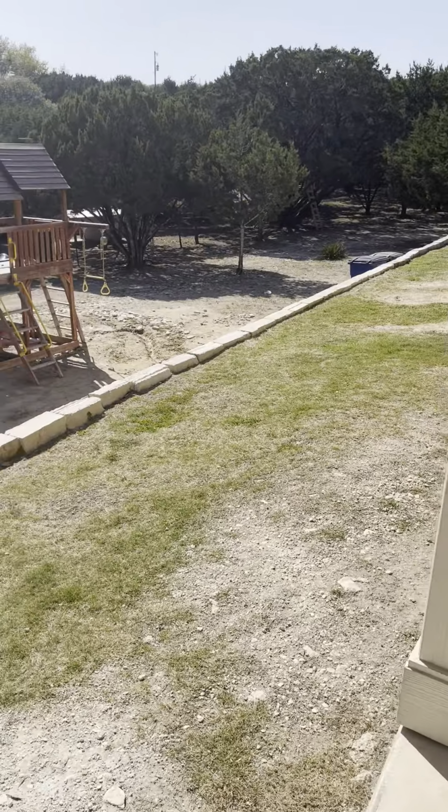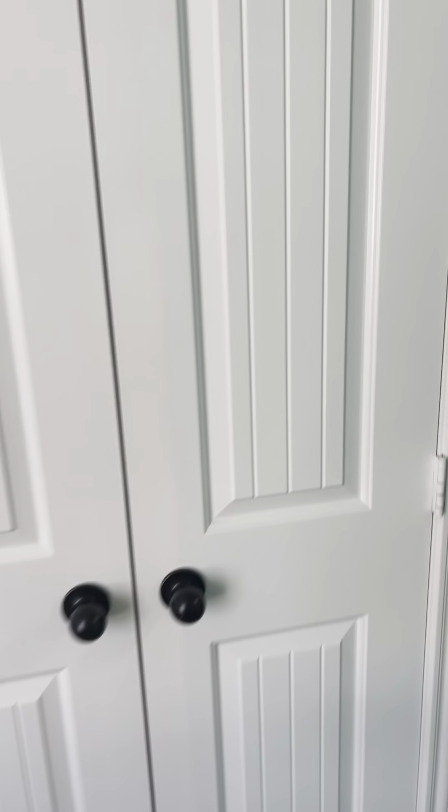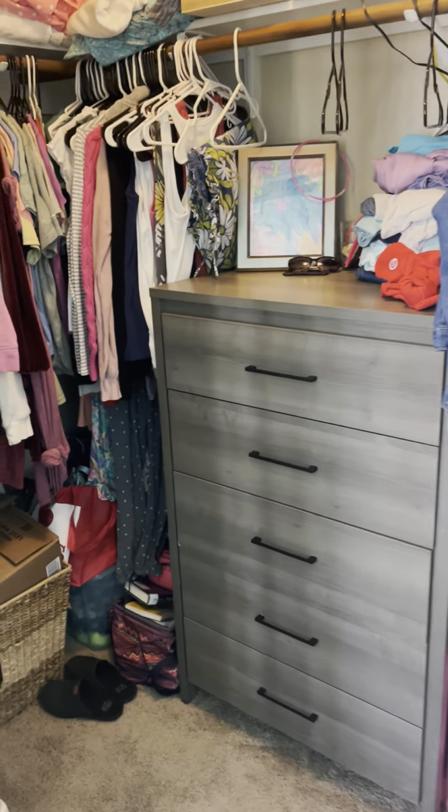Very tall ceilings in here as well. And you are going to be surprised at the size of this closet. So this closet here, to kind of give you an idea, has a full-size dresser in there. There's a mirror, as well as storage all the way around. They do have their internet connection coming through here as well.